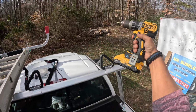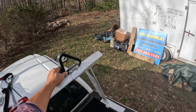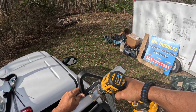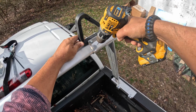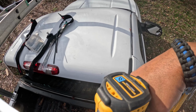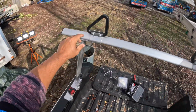So right here, on the drill, I have a 1/4 inch drill bit, and all I'm going to do is this one, I'm going to flush all the way over as far as it can go, and right in the middle there, I'm just going to drill just like that, just like that. Hold it in place and drill the other side. Just like that. Okay, then I'll do the same thing here.